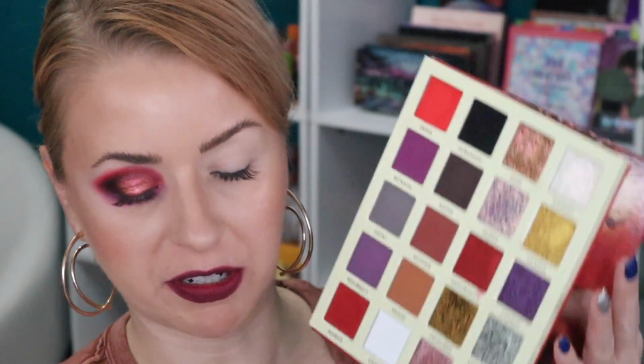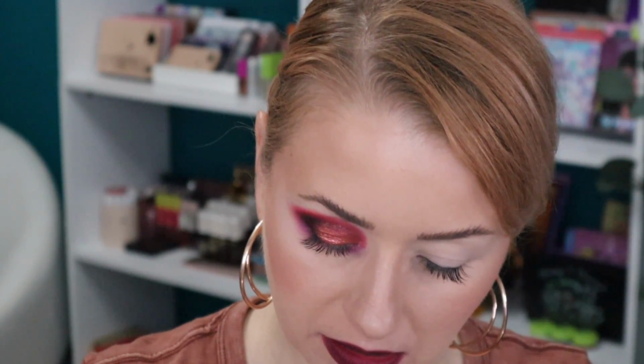And I'm using a Rephr 26. I think purple and red are a beautiful pairing. Now for the inner corner, I think I'm going to try going in with Human down here. Let's see, I like that they're giving us a matte white and a matte black. I might use the matte white on the brow bone.